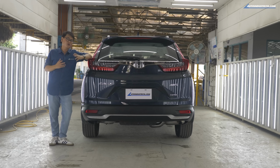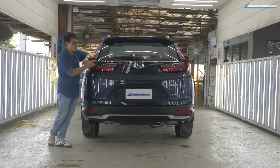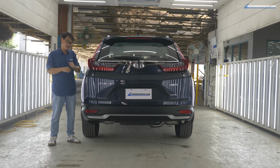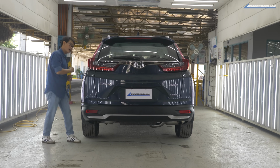Now this is the all-wheel drive model, of course, so it does come with an all-wheel drive badge over at the other end of the tailgate. So that's the entire exterior covered. Let's head on inside.